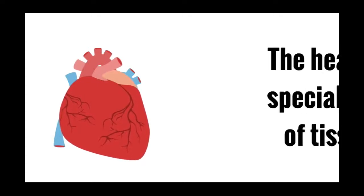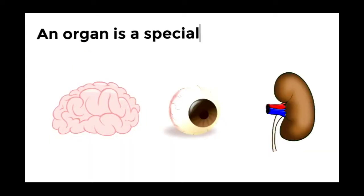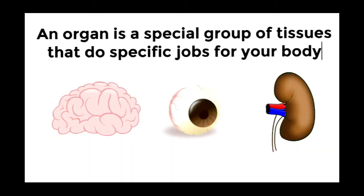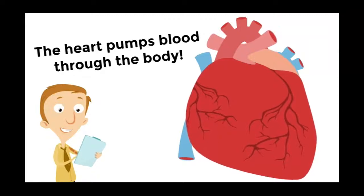So we know the heart is a special group of tissues, don't we? Because it's an organ, and an organ is a special group of tissues. But that's not all. Remember, an organ is a special group of tissues that do specific jobs for your body. They do different jobs. They have tasks to do. Well, here it is. The heart pumps blood through the body. Isn't that amazing?